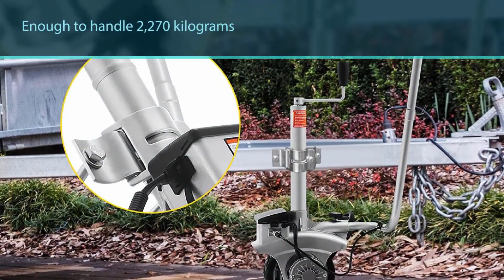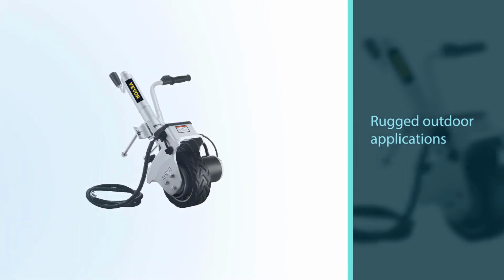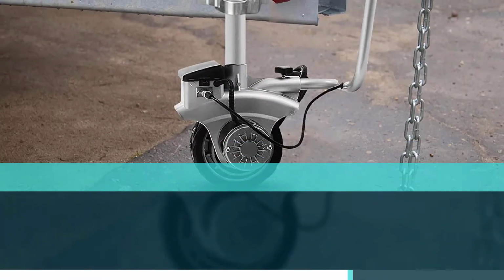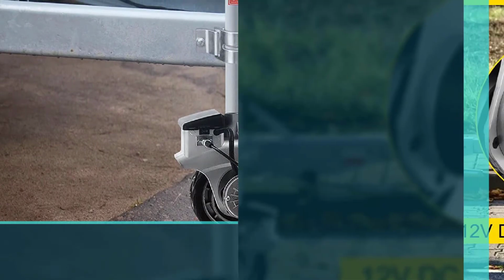Designed with broadened wheels for rugged outdoor applications, this unit allows maximum torque. It is reliable in ensuring optimal traction on any type of surface, and its automatic brake function is intended to guarantee utmost security and safety. This product is outfitted with 2 control handles so it is easy to operate.